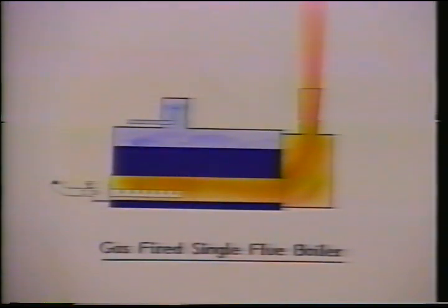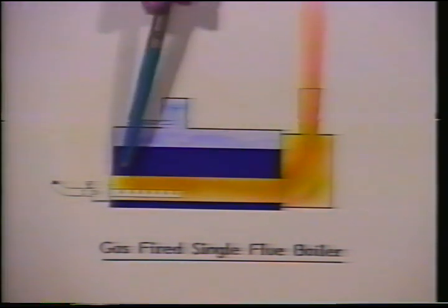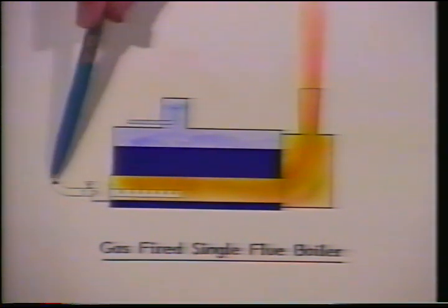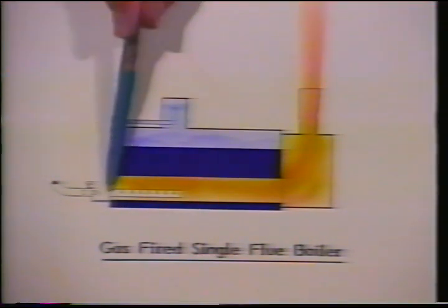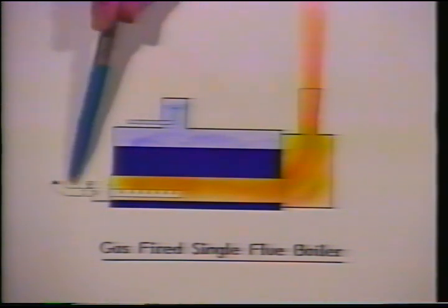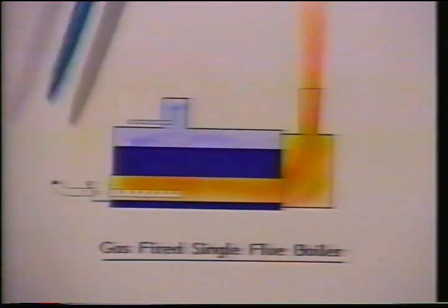This is the single flue gas boiler, and what this does is it has a large open flue that goes all the way through the boiler. At the back end is the burner, and the actual burner sits inside this flue. There's the gas line from your gas supply. We'll talk about fuels in a little bit.